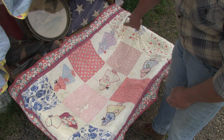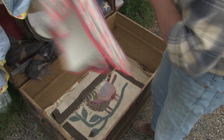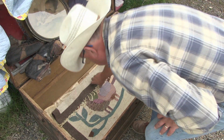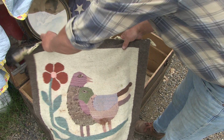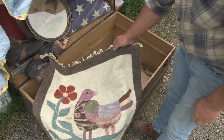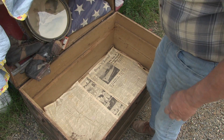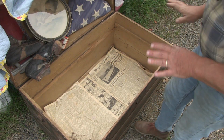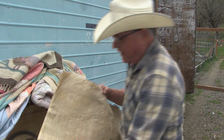I recognize that pattern. And another blanket. Oh, this is a woven blanket. A couple of birds. It feels like a woven wool blanket. Yeah. And an old newspaper. I love old newspapers. Let's check this out. I like to see history.